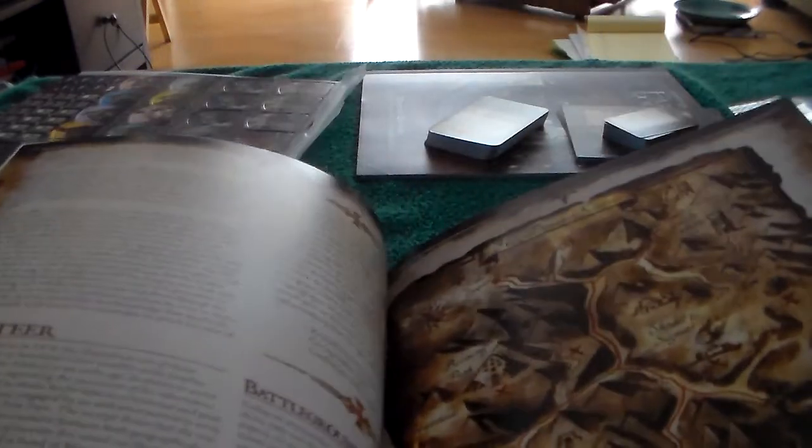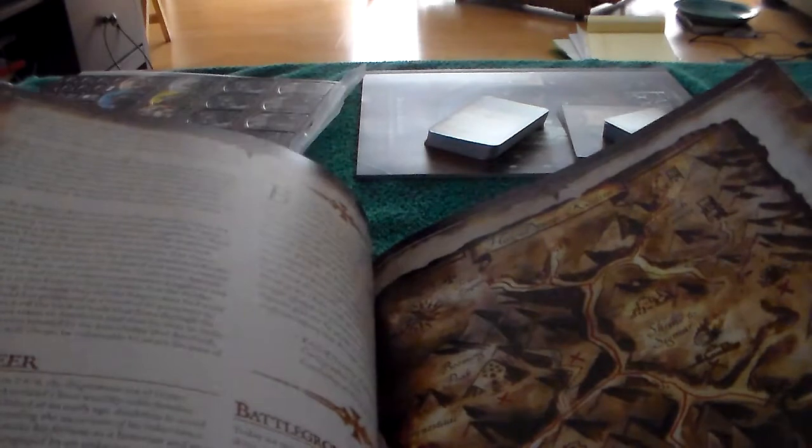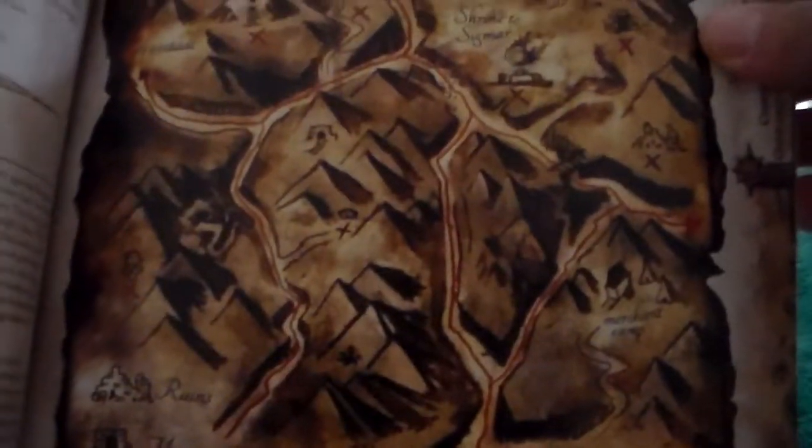Here's the goblins fighting amongst themselves. That was one of the cool things, at least in the old, again, I'm just referencing, I think, 2nd edition fantasy, is there was a chance every turn that your units would start infighting amongst themselves or something. Yeah, so.